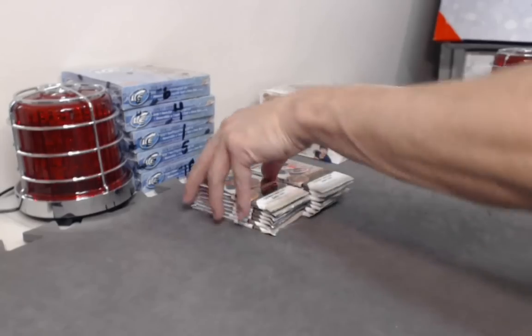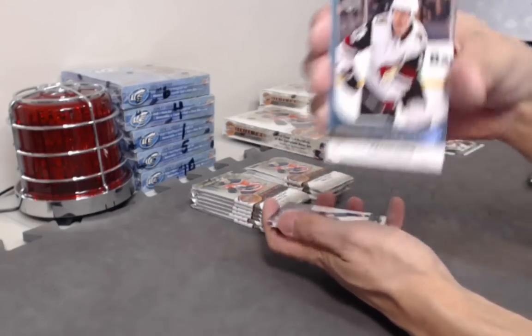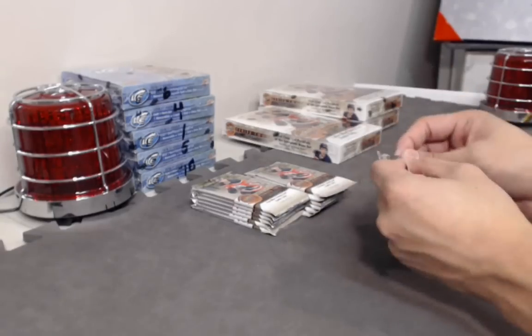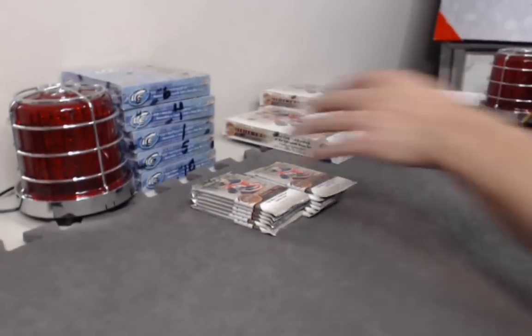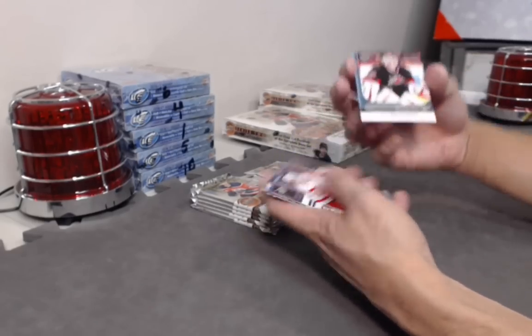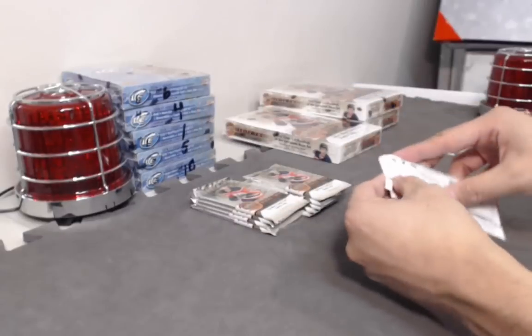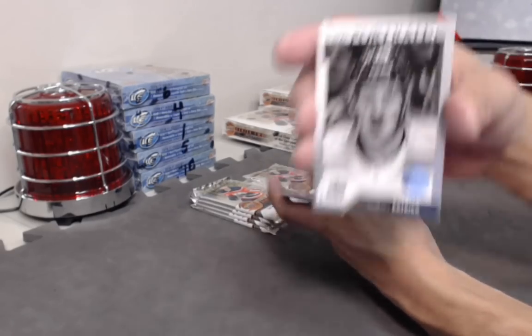Clear cuts. Kyle Capobianco. How do you say it? Capobianco. Kyle Capobianco. Young Guns. Owen Tippett, portraits. Alex Nedeljkovic, Young Guns. Marquee rookie, Christian Jews. Nolan Patrick, portraits.